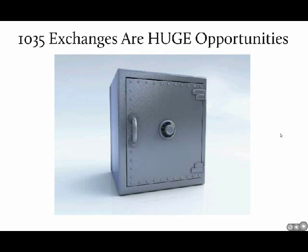Doesn't matter what the source is. It can come from an older annuity policy, but as long as it comes out within the qualified long-term care annuity, meaning per the Pension Protection Act, the benefits will be paid on a tax-free basis. So look for 1035 exchanges. We're seeing a lot of sales in this particular area.